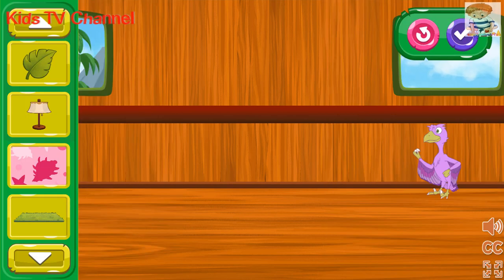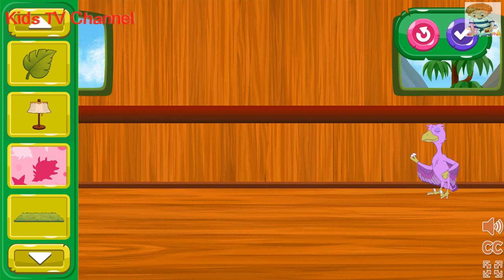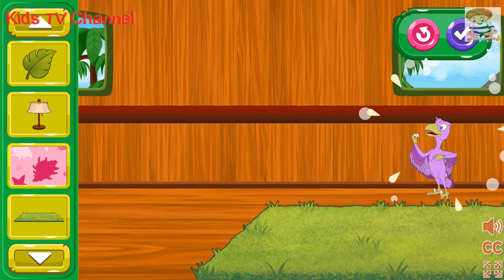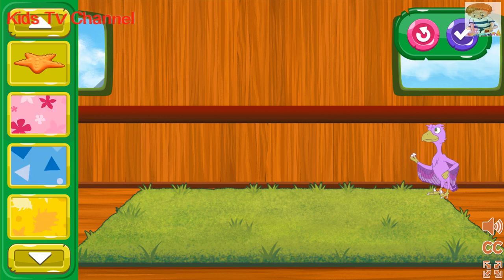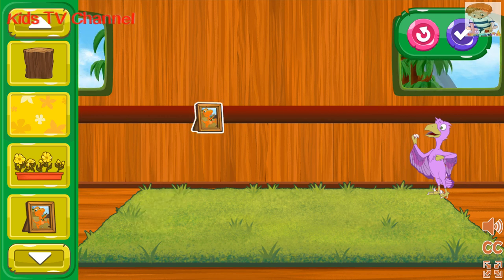These train cars are nice, but I bet you can make them even more comfy for our dinosaur friends. Choose an item from the menu bar and place it in the train car. Mikey Microraptor looks extra happy with all the items you added. I wonder what else they would like. I think the passenger likes that too.